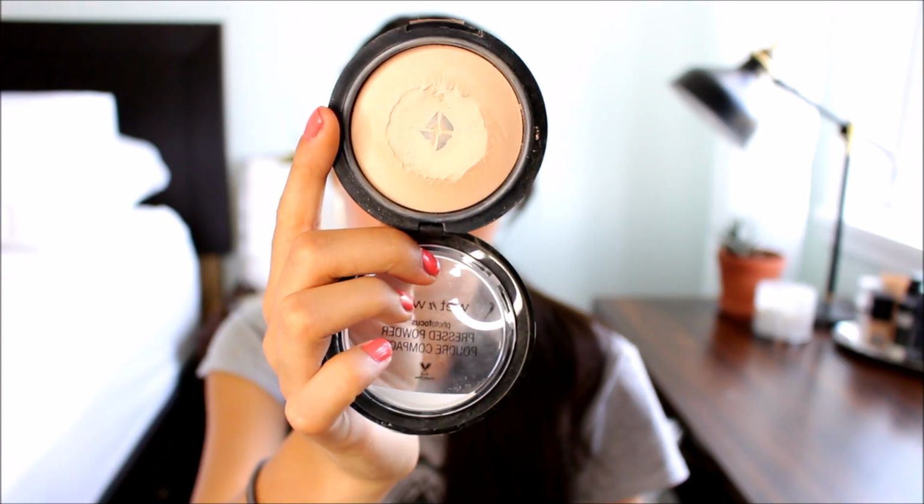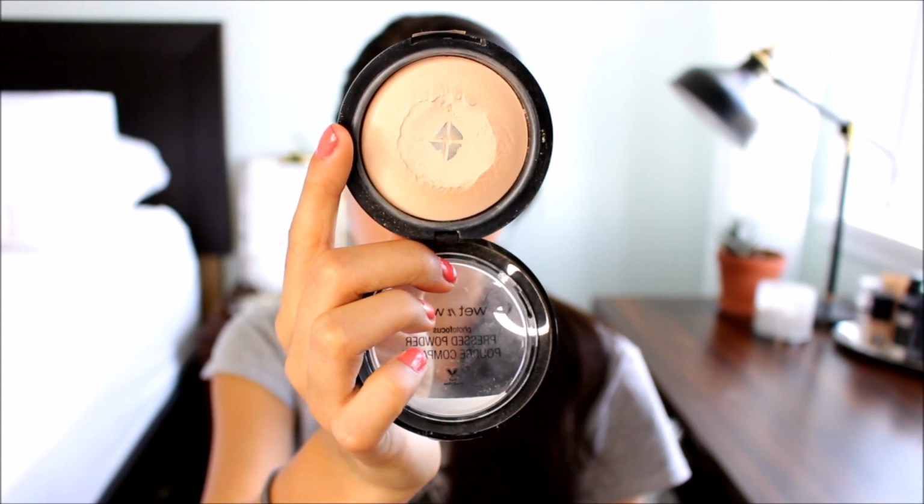This is the one I use for my under eyes, so obviously I use less because it's only on my under eyes versus my entire face, but I did hit pan on this one. Great formula for the under eyes. It isn't super mattifying, and because of the slight pigmentation to it, this works really well to brighten my under eyes.